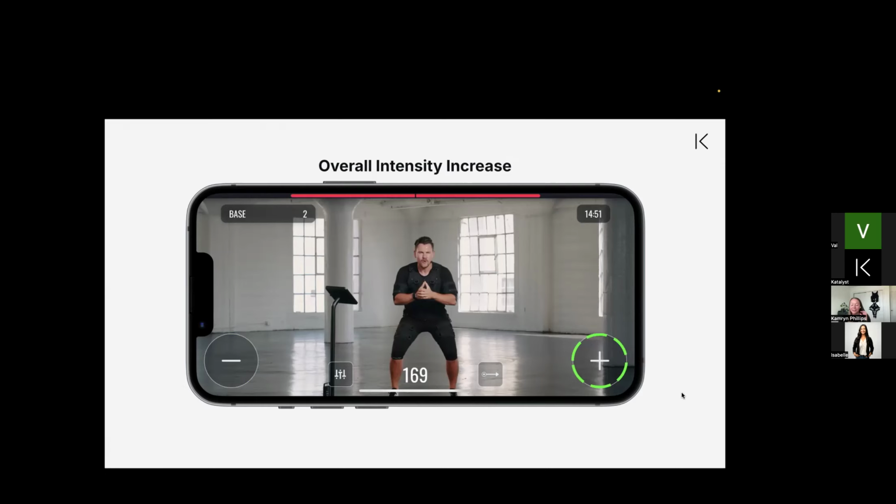And we've got our increase there over on the right, that nice plus button. A nice tip on this would be if you ever pause a workout, you can decrease your intensity, but that plus button will not work as your screen is paused. This is just a safety precaution to make sure you can't jack up the intensity while you're not feeling the impulses. So just something to be aware of. We do get that question frequently that the plus button isn't working, but most often it's because the screen is paused there.